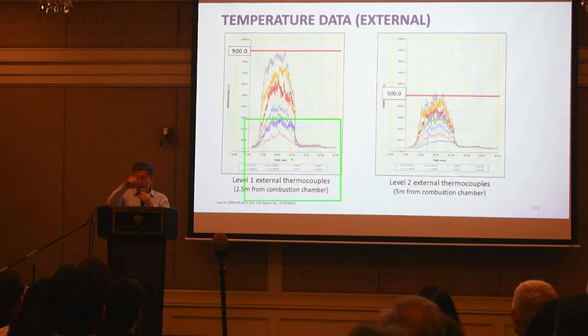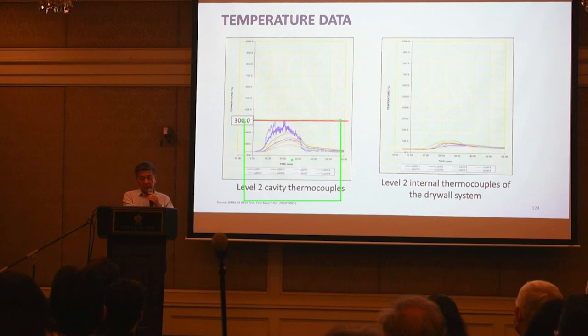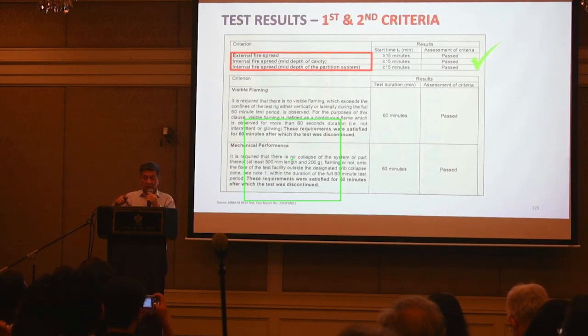So they have a thermograph. So you can see the temperature over time. And at level 1, it can go as high as 900. At level 2, the test captured about 500. So it must be less than 600. So we pass. All this cavity area, the temperature is lower. So the report says pass. That's criteria 1 and 2. So we are through. Next, 5 criteria to satisfy.